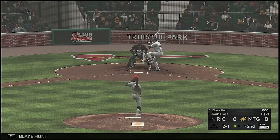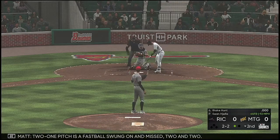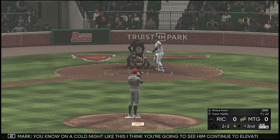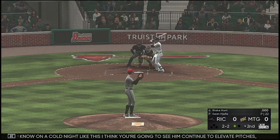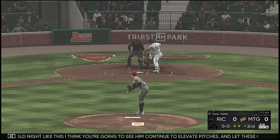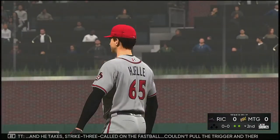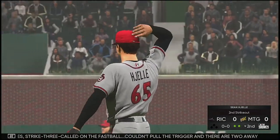Into the box, Blake Hunt. 2-1 pitch is a fastball swung on and missed, 2-2. You know, on a cold night like this, I think you're going to see him continue to elevate pitches and let these guys just fly out to the warning track. He takes strike three called on the fastball. Couldn't pull the trigger, and there are two away.